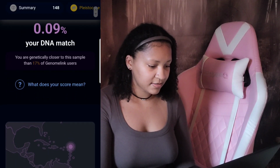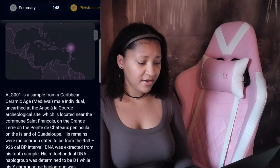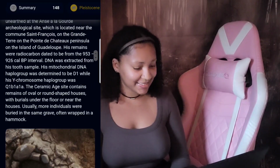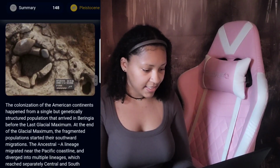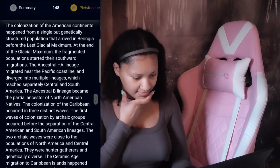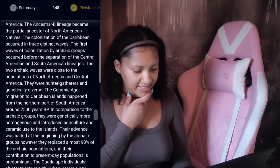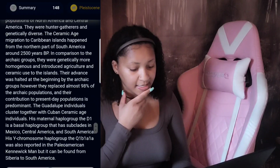They determined that his Y chromosome haplogroup was Q1B1A1A. See, it's a lot. I don't even know what the heck all this means, but it is fascinating, and I do need to look up more of this. And it says that his maternal haplogroup, the D1, is a basal haplogroup that is in Mexico, Central America, and South America, if that's what I am reading.